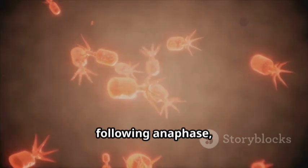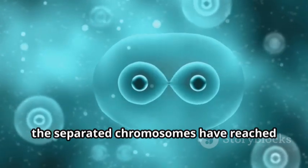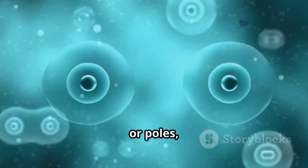The next stage, following Anaphase, is called Telophase. In Telophase, the separated chromosomes have reached the opposite ends, or poles, of the cell.